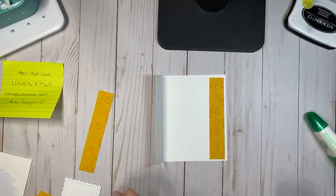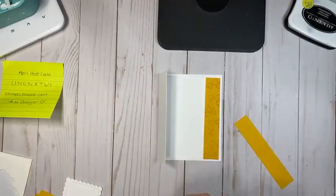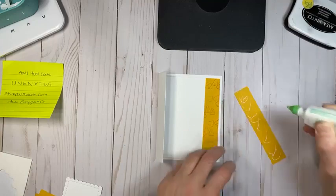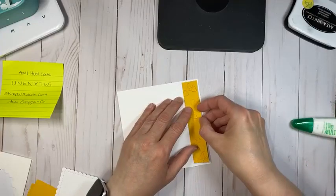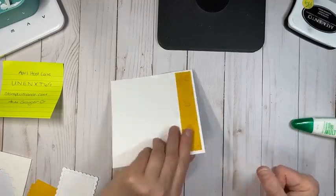Oops, I see I got some marks there. That's okay. All right, so let's put this down. I have to say I think I'm missing my tape runners. I think it's just easier than glue. I don't know, I could be wrong. I'll keep using it till my order comes. All right, so there's that.